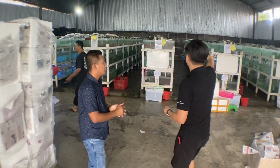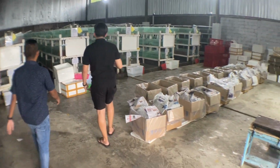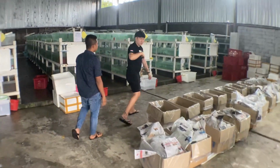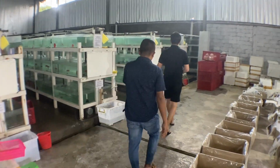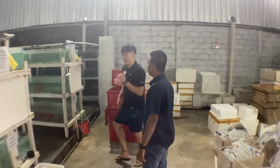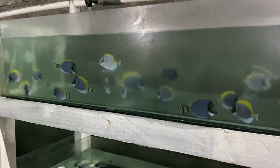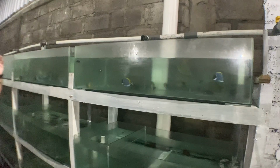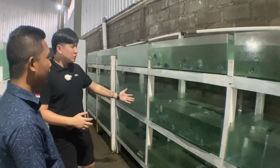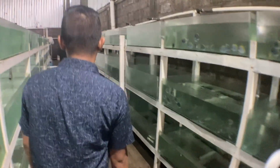Okay, can you show us some of the things that you have here? Can we walk around? Let's see what we can see. I saw something very nice, the thing that most people like, which is your powder blue tangs. You guys have a lot of powder blues here. Look at this whole place. It's just powder blues and more powder blues. You have so many of them, all different sizes, here and there, even to the back. More powder blue tangs over here.